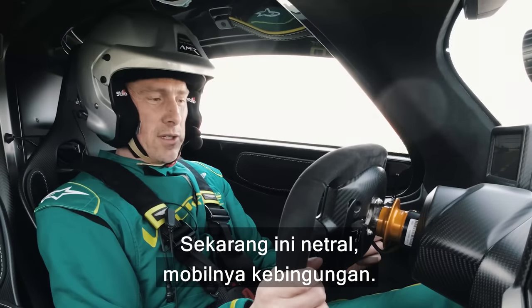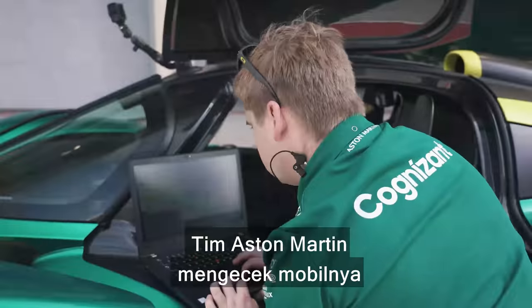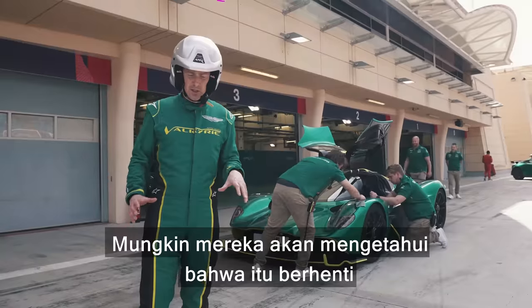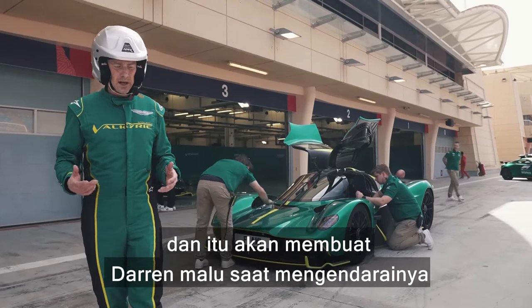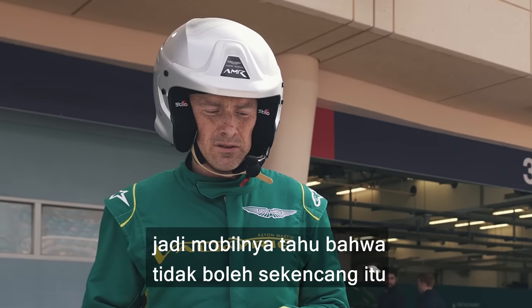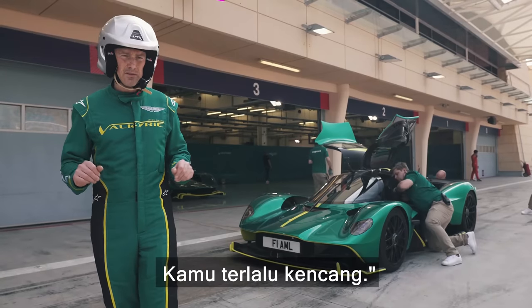It's just got into neutral, it's lost its mind. I'm coasting in neutral. So the Aston Martin team are checking the car, they've got their laptop hooked up to it. They're probably going to find out that it stopped because I was driving it too quickly, and it would have embarrassed Darren when he gets to drive it, you see. So it knew that it shouldn't go as quick as it did when I was driving, so it just went, nah, it's the end, Matt, you're just getting too fast now.